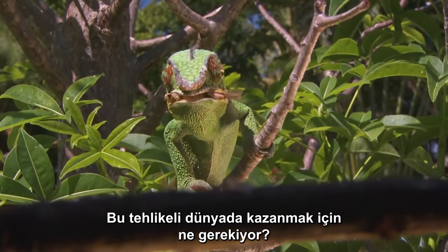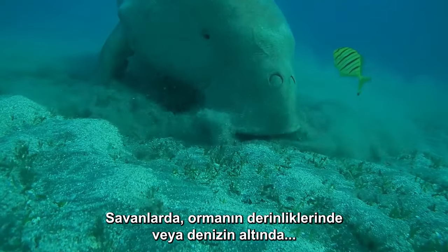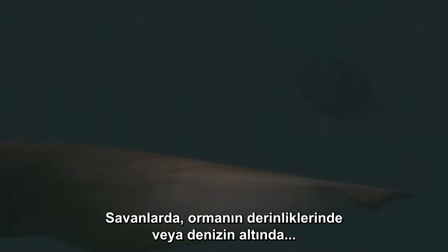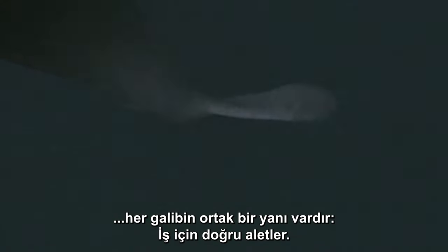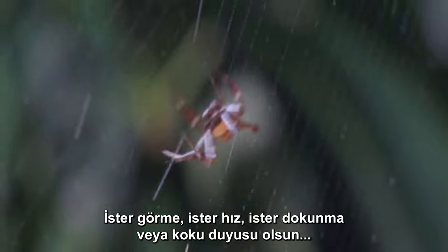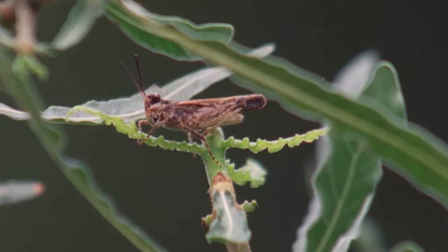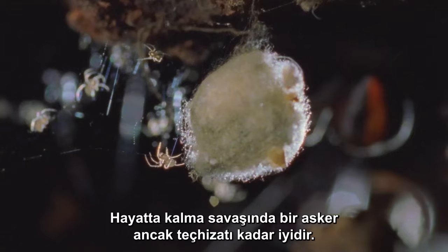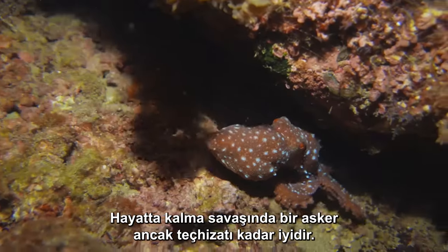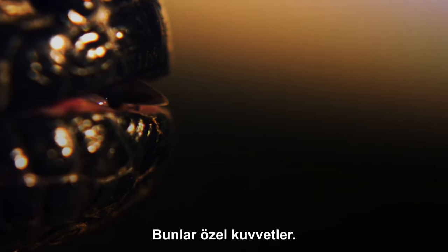In this dangerous world, what does it take to win? Across the savannah, deep in the forest, or under the sea, every victor has something in common: the right tools for the job. Whether it's vision, speed, sense of touch, or smell, exceptional equipment ups the odds. In the battle for survival, a soldier is only as good as her gear. And when it comes to state of the art, these are the special forces.